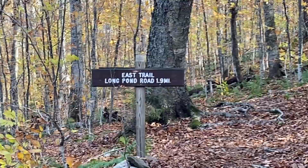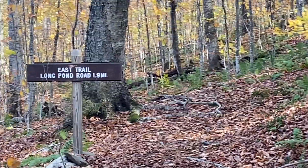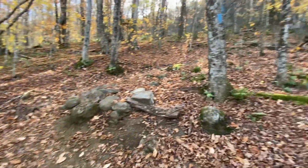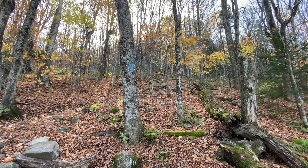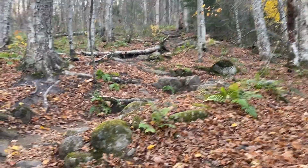It's a fairly easy hike. Been out there a couple of times, but we are not going there today. From here, it's up the stairs of Italy. It's a long stairway.